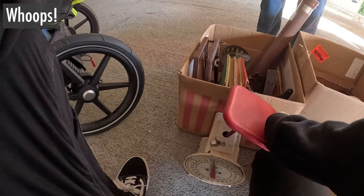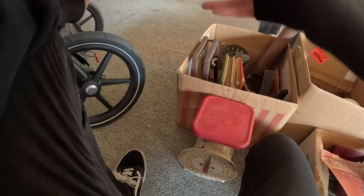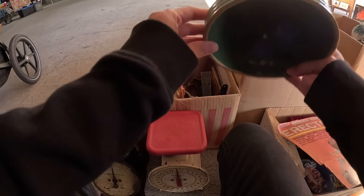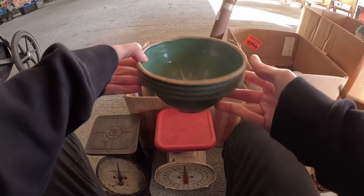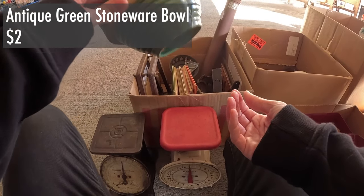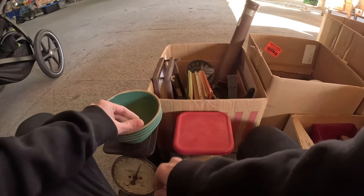Oh my gosh. Well, it's definitely mine now. You gotta pick it up. It'll be all right. So 10 each on those. Cute little bowl. That's an old bowl, right? Yeah. $2. Okay, $2 on the bowl. So we're 20 on the scales.